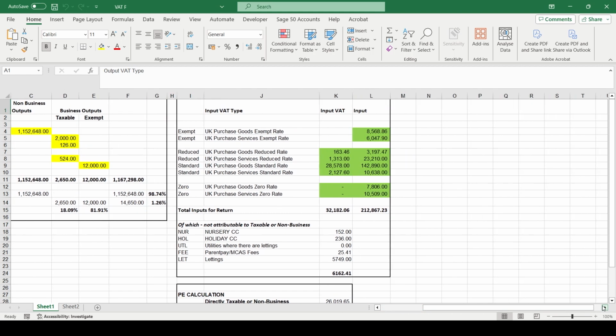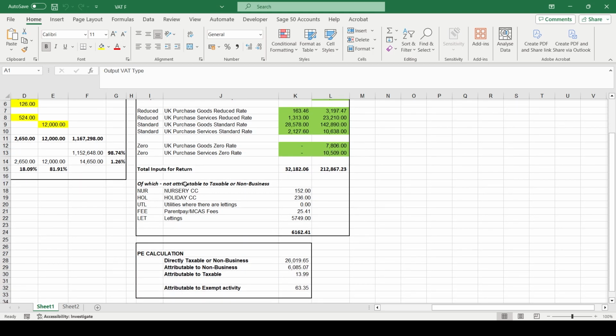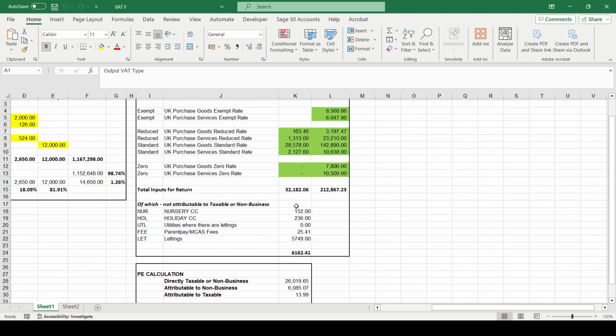Then we come over to the inputs. Again, we've used our system to categorise them, giving us the total input figure and the input VAT associated with those items. And we see that these are the figures that we'll end up putting on our VAT return. However, we then need to do a little bit of further analysis where we pull out anything that is directly attributable to other activities that aren't business activities. So we're going to say our nursery, some nursery expenditure, some holiday club expenditure, some utilities, potentially where there are lettings you might want to include. All of these things you'll need to agree with HMRC with reference to all of the guidance available of how this works for you.